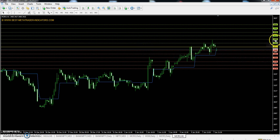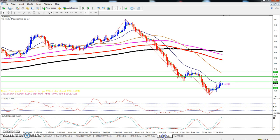3431. First resistance 3486, second resistance 3536, third resistance 3591, first support 3381, second support 3326, third support 3276. So here you can see crude oil. I told you that crude oil will give a retracement, and they are giving a retracement.